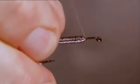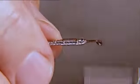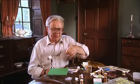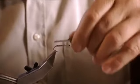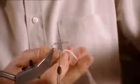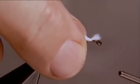On with your thread, come onto the lead, and just cocoon up and down this lead a few times. It just helps to give a bit of friction, a bit of gripping when you wrap the material on. You could also smear this with head cement if you wanted. It helps to sort of stick it all down. I know you shouldn't use the word stick in fly tying, but it does. Then bring your tying thread off the lead onto this grub part. Take your yarn, cut off about 8 or 9 inches. Tie this in up near the front.